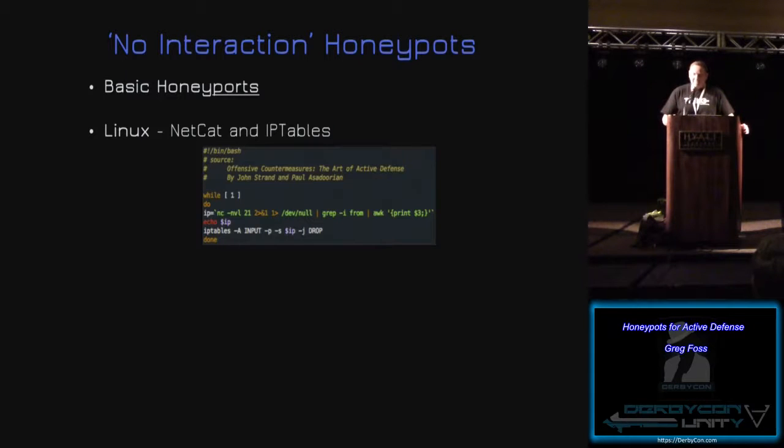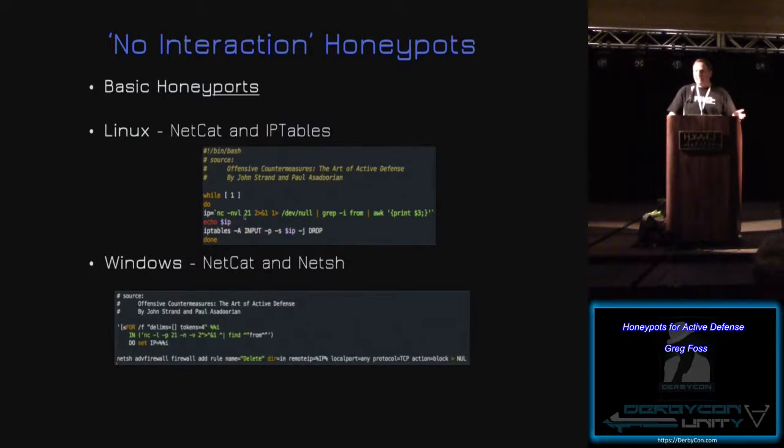Take this Linux example here. This is actually from the ADHD CD, and it's also in the Offensive Countermeasures: The Art of Active Defense book, which I highly recommend. With just a couple lines of bash, you've effectively created a honeyport. What this does is simulate FTP, and whenever someone connects to it, it blocks them from the host using local iptables. Very simple. You can do the same thing on Windows using netcat and netsh, just a few lines of code as well. So it's really easy to build out, and then you can simply push these out to other systems within your environment.